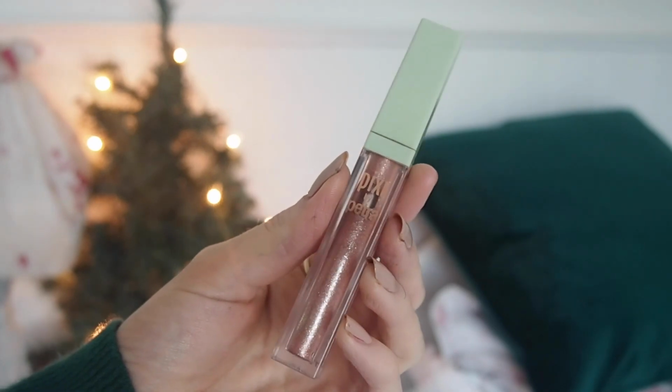Whereas with some of these products, I don't want to try another brow gel because I've got the Boutique brow gel and I love it and it's an all-time favourite. This I wouldn't say is an all-time favourite, but it is a favourite. You know what I mean? You know what I'm saying? Probably not.